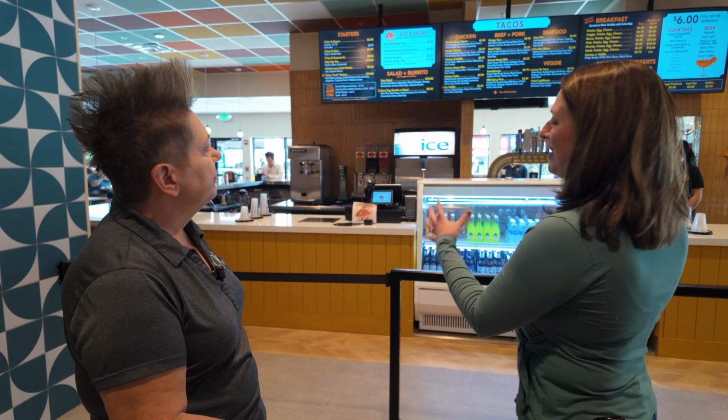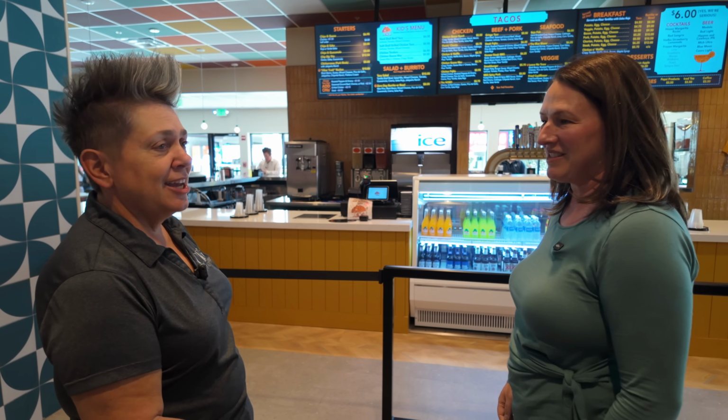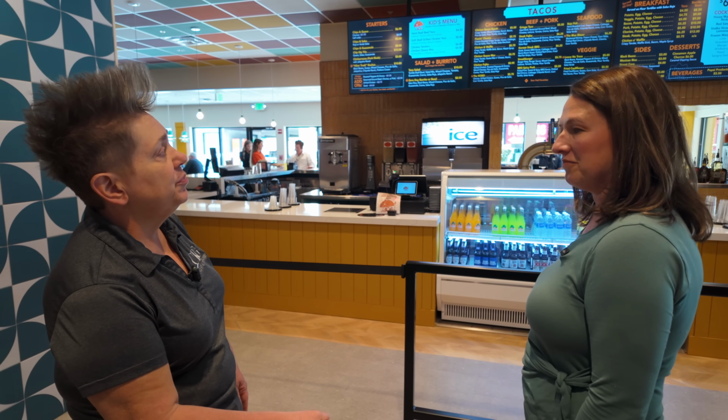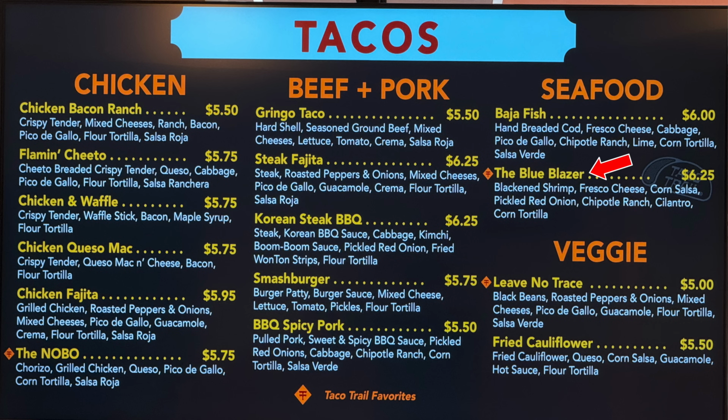And now to the tacos. Tell me all about your tacos. So we've got all the categories. We've got chicken, beef, and pork, seafood, and veg. Some of them come on corn tortillas, some come on flour, but you can change that. I can tell you some of the most popular so far have been the blue blazer, which is a blackened shrimp, the Korean taco, the steak fajita.